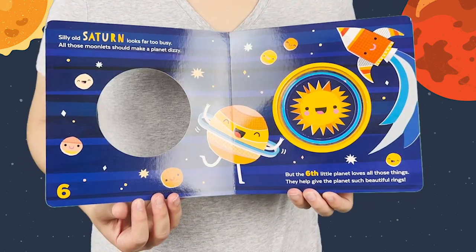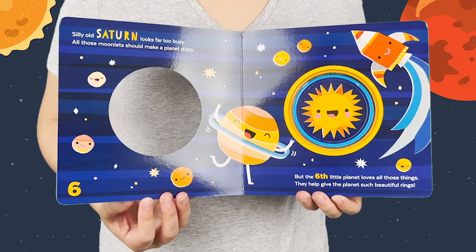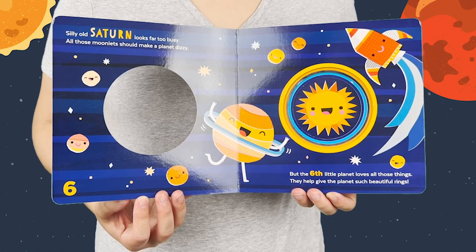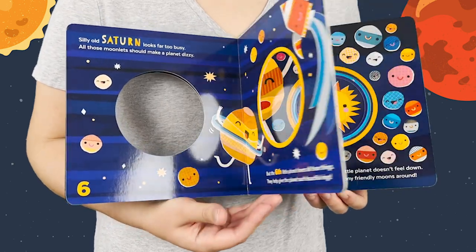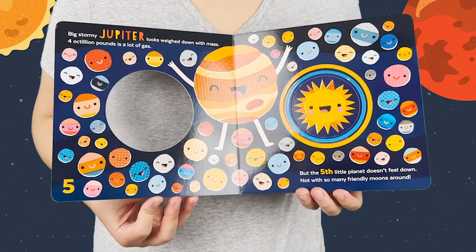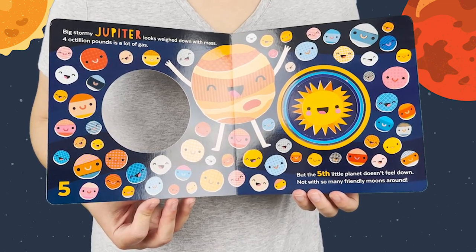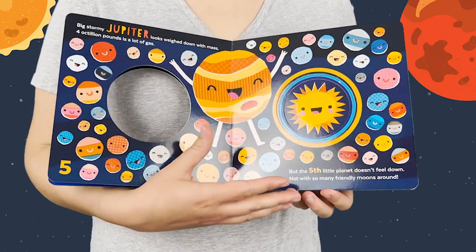Silly old Saturn looks far too busy. All those moonlets should make a planet dizzy. But the sixth little planet loves all those things. They help give the planet such beautiful rings. Big, stormy Jupiter looks weighed down with mass. 4 octillion pounds is a lot of gas. But the fifth little planet doesn't feel down now with so many friendly moons around.